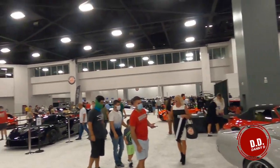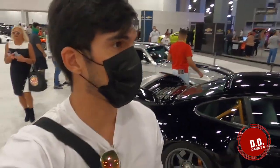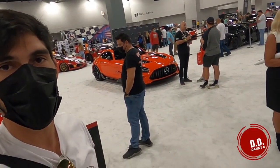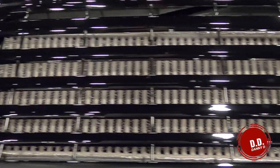I haven't even seen the rest of this, but I can already tell you this is probably gonna take the cake. Just saying right now. I find it really hard for any of these cars to be better than this. Look at the mother of all intercoolers in this car. It covers the entire back grille.